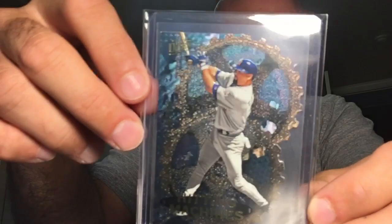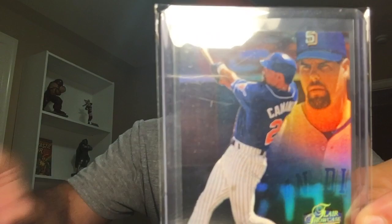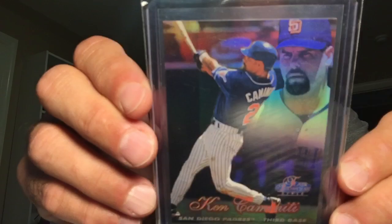Next up is the 97 Ultra Hitting Machine. Also a die cut. Looks like a machine. There's the wheels, the gears. Very cool card. Got that metal feeling to it. Next up is the 98 Flair Showcase. This is just Row Two. Not a Legacy, just Row Two.